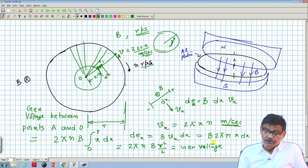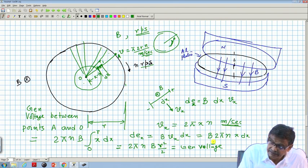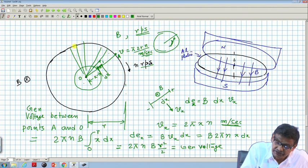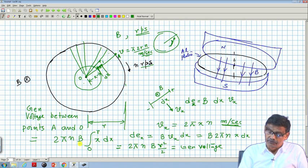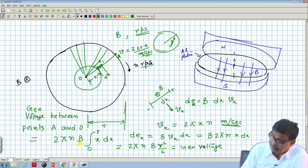Okay. So, you will get a DC between the center and the perimeter, and this point A, these are all equipotential points. So, either this point or that point, I will tell you about how to collect this voltage and use it for practical purposes.